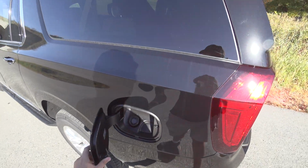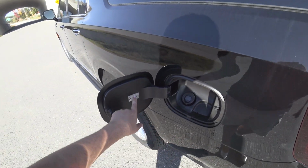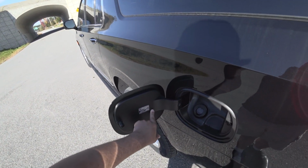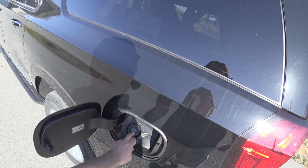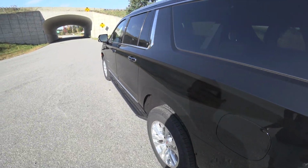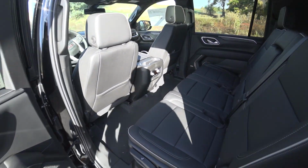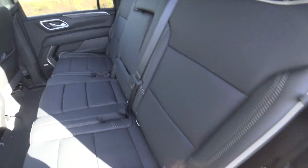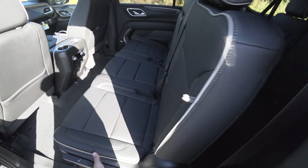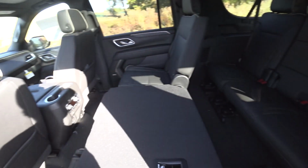Capless fuel filler, but actually there's two valves in there to prevent people from siphoning gas. Huge back seats. As you can see, tons of room.